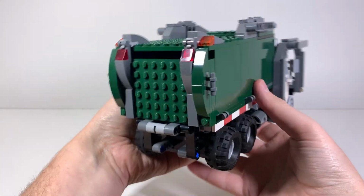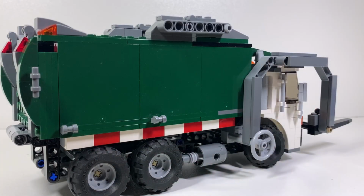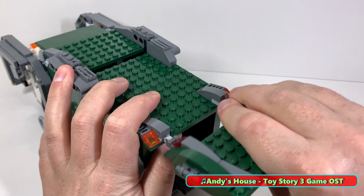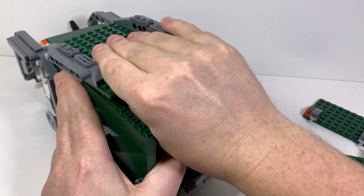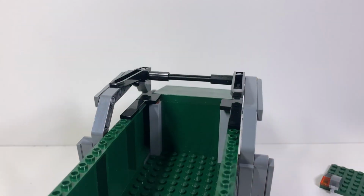The whole thing is made from these massive green wall bricks, with the back section there using some plates for the opening and closing back door. Now I mentioned how inside there are no details or anything of value there. It's hard to see though, so what we'll do instead is start removing these panels and walls so that we can see inside, and yeah, look, nothing. It just features a bit of space there for the toys to lie down in.